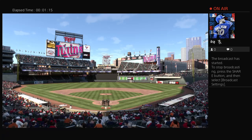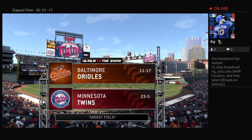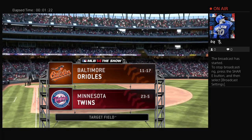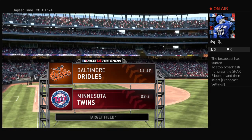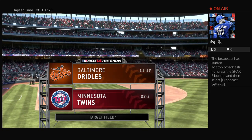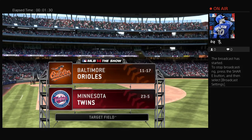Now from the land of 10,000 lakes, we've got afternoon baseball from Target Field in Minneapolis. Today, it's Game 2 of a 3-game weekend set between the Baltimore Orioles and the Central leading Minnesota Twins.